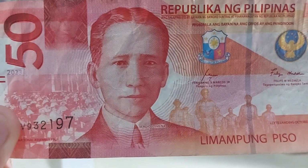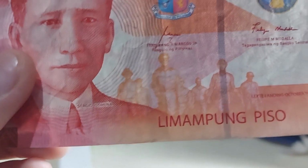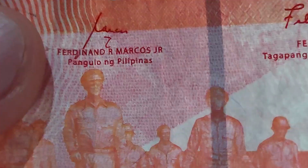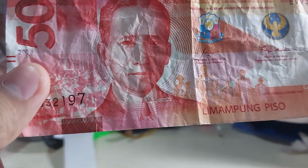See, in the front, it has Sergio Osmeña. Then in here, it has the First National Assembly back in 1907. Then here you can see the Leyte landing in October 1944. Yep, that's General MacArthur here. And if you just zoom in from here, there we go, you can see tiny imprints of the words Bangko Sentral ng Pilipinas. It's an anti-counterfeiting measure, and it's very fascinating.